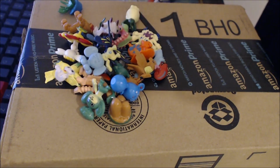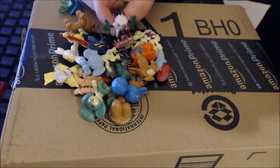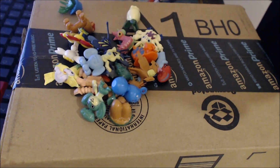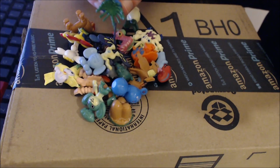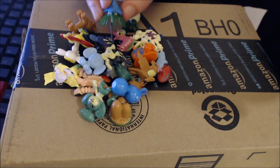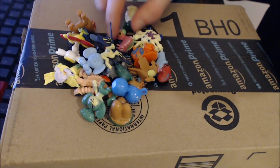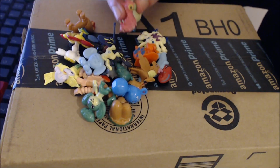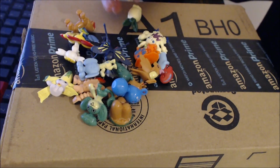Got another Delibird. We got Shiftry this time. Something tells me that's not what a Shiftry is supposed to look like. Got Tentacruel. That's something about Squidward colors and nightmares, and Tentacruel with way too many tentacles. Got a Wurmple. Looks like a shiny Wurmple. Isn't shiny Wurmple purple? I don't know. It's a lot more pink than a Wurmple should be. It's not red at all.